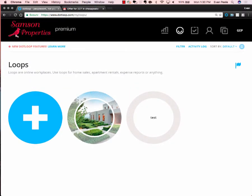Pretty fun, I know. So the next thing that we're going to talk about is loops. So who can guess what a loop is in dotloop?